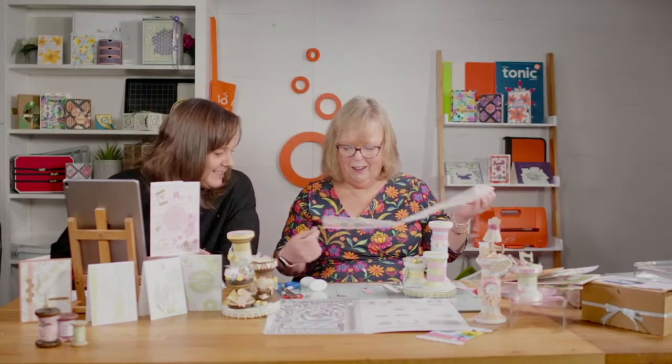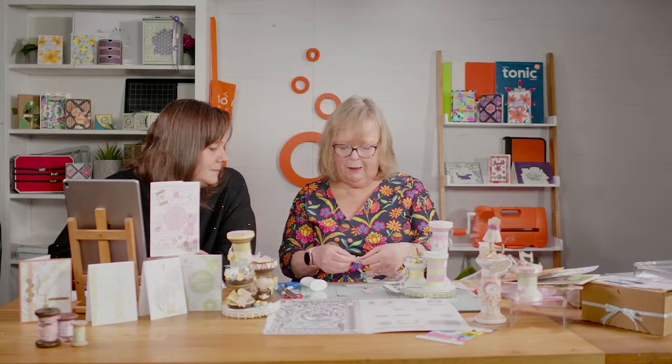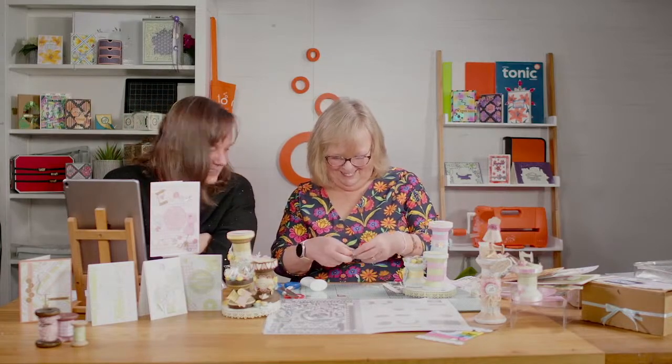Not a chance. Okay, so we've got a little bit of lace. So this is a pretty little bit of lace. Have you been cutting that off your knickers? My knickers are not that pretty. Not even for my anniversary. Sloggies don't have lace like that.